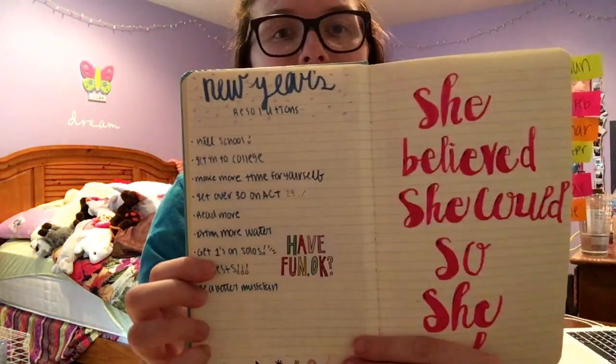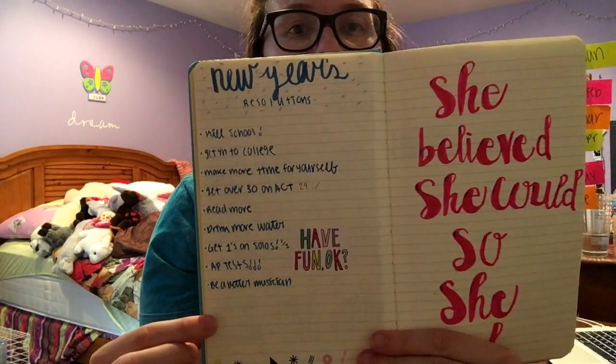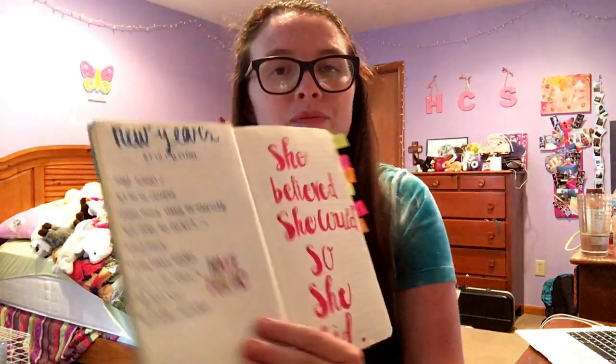The next page I just have my New Year's resolutions, and it has helped me a lot to write that down because it's held me accountable for my New Year's resolutions for the most part. Yeah, it has. And I recommend that if you start a bullet journal or if you want to keep track of things, use that. Keeping track of your New Year's resolutions or whatever helps you stay accountable, really.